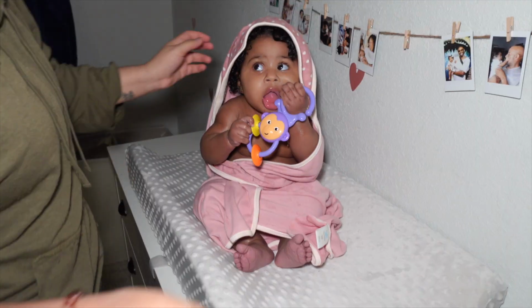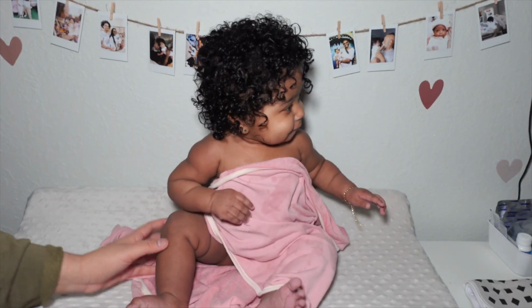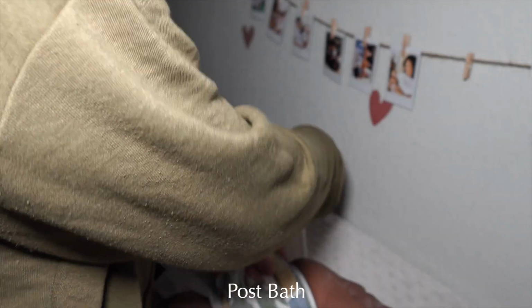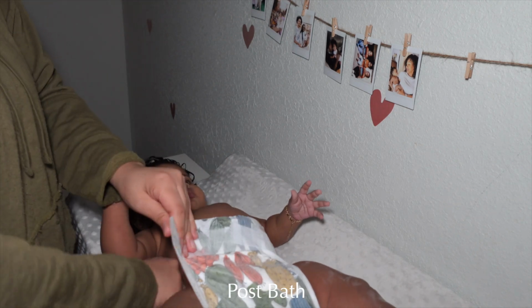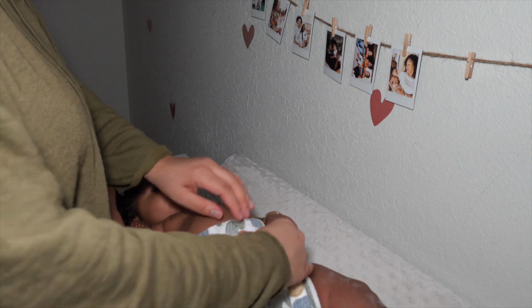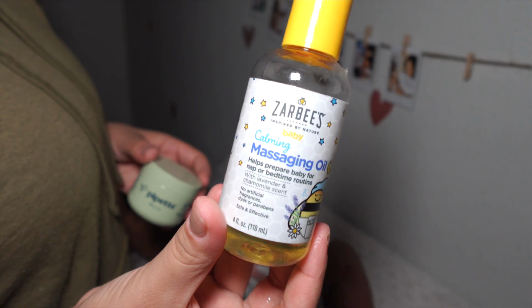Now moving on to our post shower routine. If you've seen my first night routine in my life with a newborn, it is essentially still the same. Nothing really changed. I start off by putting baby powder in her little bootay, and then I put her diaper on. Please don't forget to put the diaper on first, because I know that there's some people out there, her dad, that don't put the diaper on first and then just get peed all over, and it's not fun.